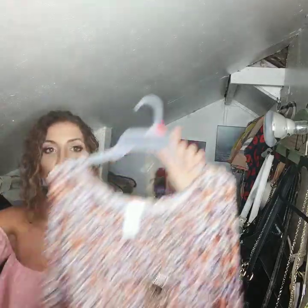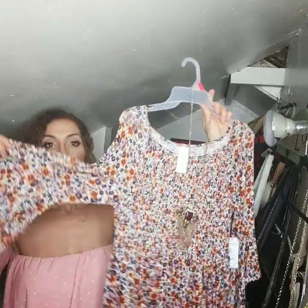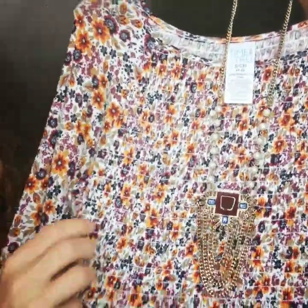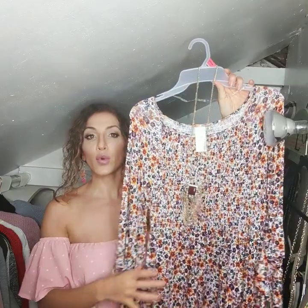Oh, this is my favorite, so I'm going to save it for last. What I wore to visit last time. Actually, let me do this one first. This right now is this really pretty bell sleeve top. I don't know if you can see it on camera, but it's got that ruched type of material. And it's flowy. My friend wore this to visit.